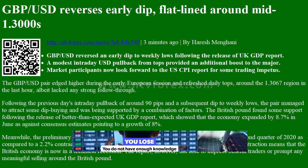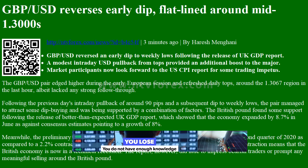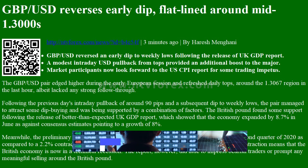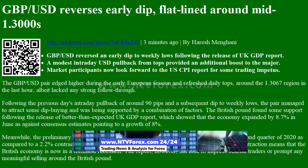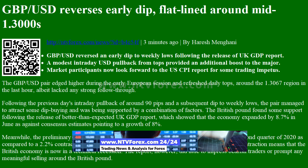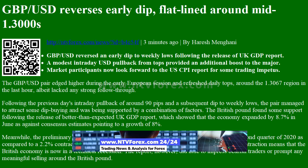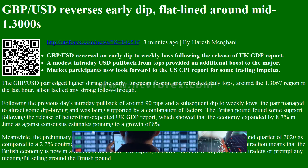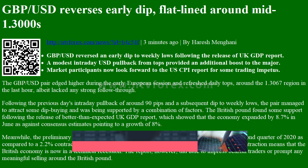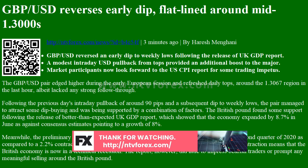www.ntvforex.com. GBP/USD reverses early dip, flatlined around mid-1.3000s. http ntvforex.com news ID B4C54F, 3 minutes ago by Haresh Menghani. GBP/USD reversed an early dip to weekly lows following the release of the UK GDP report. A modest intraday USD pullback from tops provided an additional boost to the major. Market participants now look forward to the US CPI report for some trading impetus.